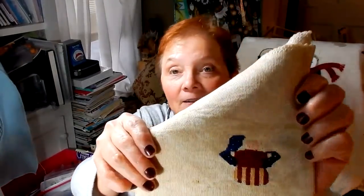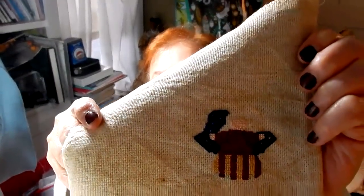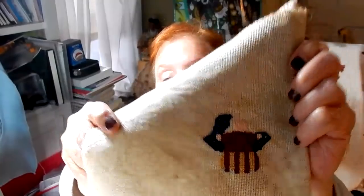Okay, this is Patriotic Angel. This is so small, I should be embarrassed that it's not finished. But it's one of those pieces that I just don't get back to. All I have to do is finish her wings and then finish her. So that's what she looks like. She's just from an old Leisure Arts book and she was started May 1st, 2017 for Mania. That was the first Mania I ever did.